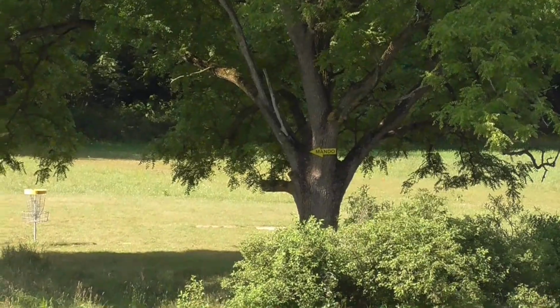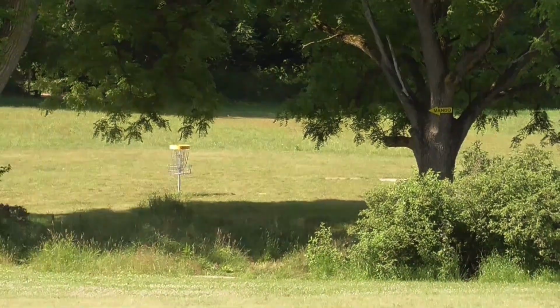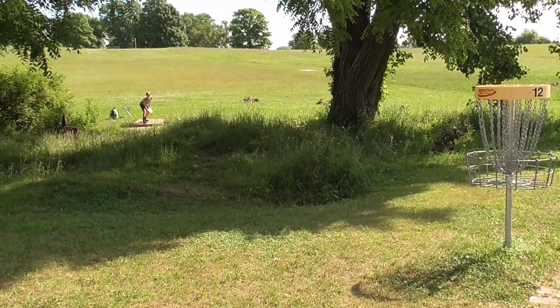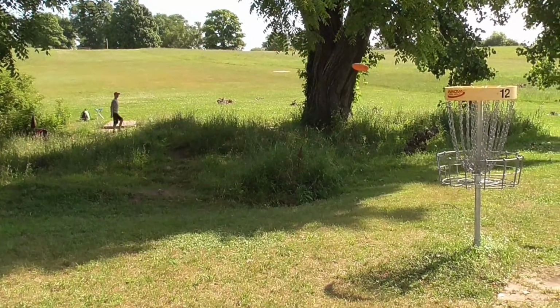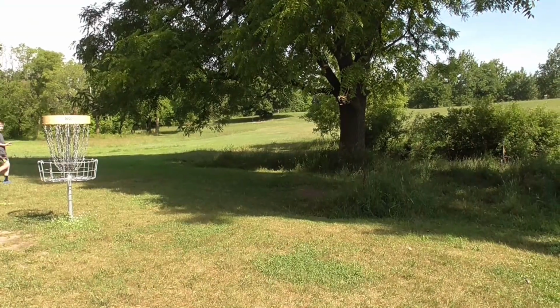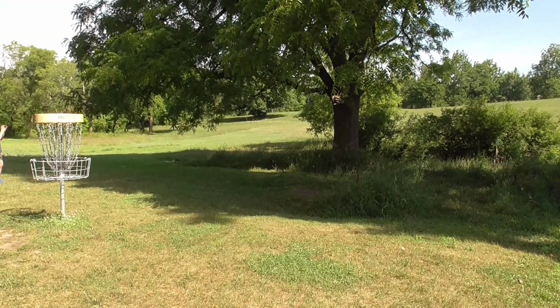I'm throwing Glow Stalker and tried to throw it straight, and it just kept turning. I didn't miss the Mando. I got caught up in the bushes short. So that's where the drop zone is. So you still have like a 60-footer left from there. So I'm taking a 4 on this one.